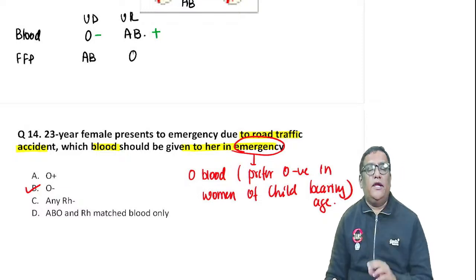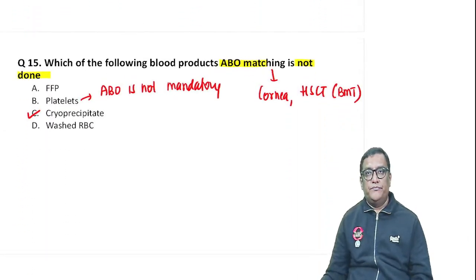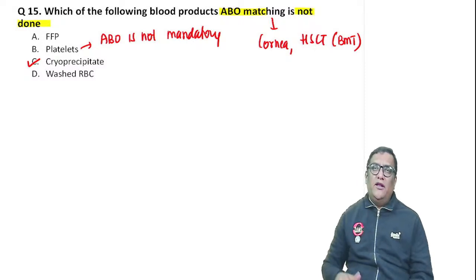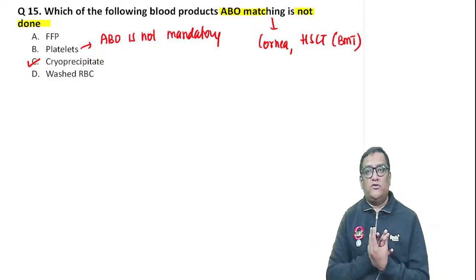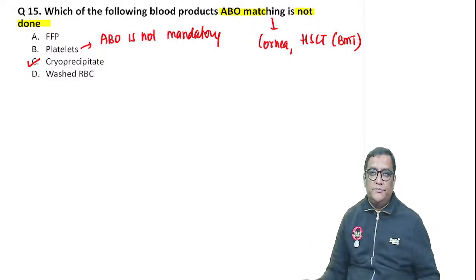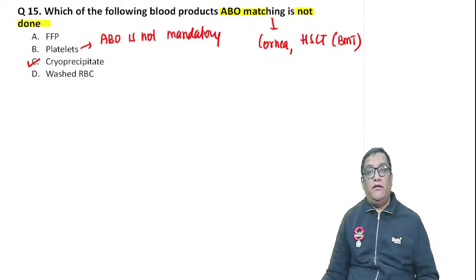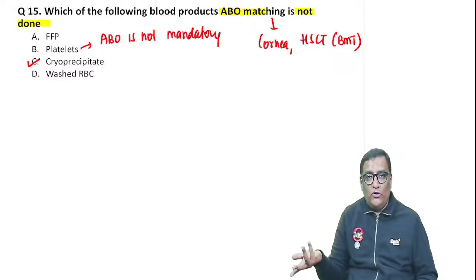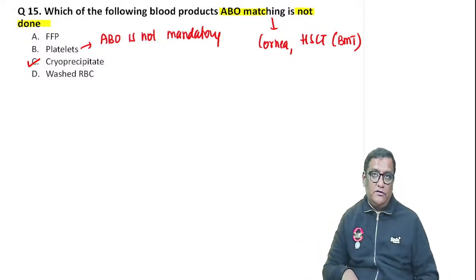Cornea point: in cornea and bone marrow transplantation, we do not do ABO matching. Okay. See, ideal will be O negative. Everybody wants the best thing, no? But you won't always get the best. In fact, the ideal would be Bombay negative if you want. The best will be Bombay negative. But you're not going to get Bombay negative anywhere, and even if it is there, we'll not give that. Okay.